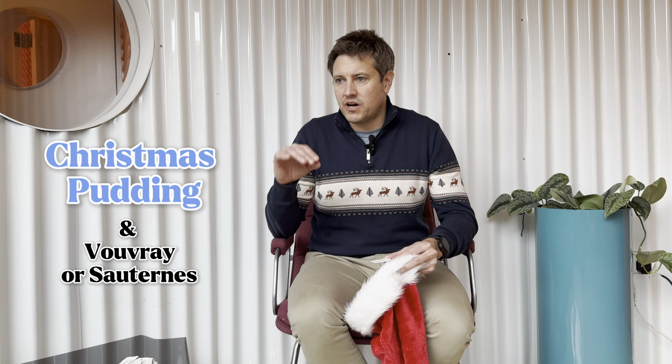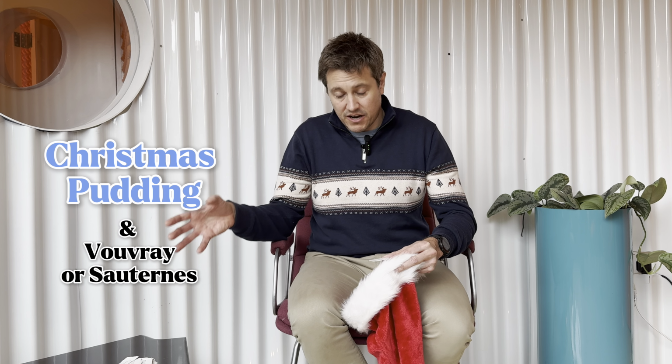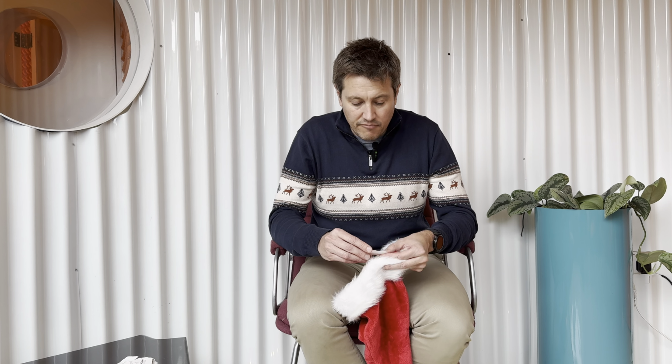Christmas pud. Rich, sweet, filling Christmas pud calls for dessert wine, something like a sweet Vouvray, which still has lots of acidity. Sauternes from Bordeaux, which has that lovely bitter marmalade-y character coming from the botrytis grapes. They'd both be awesome choices.